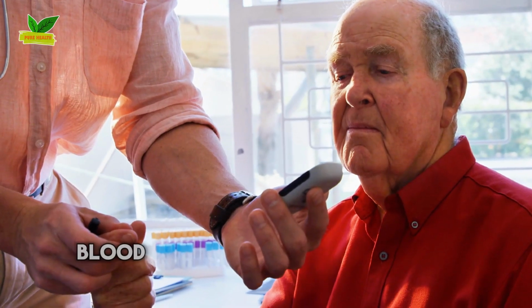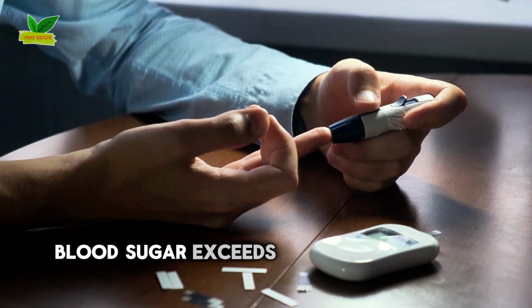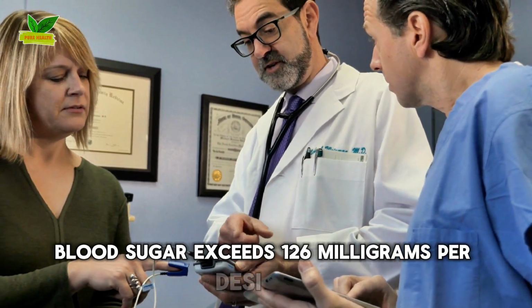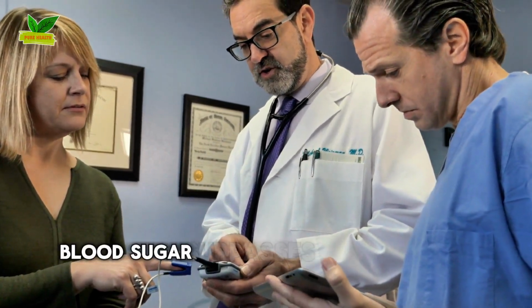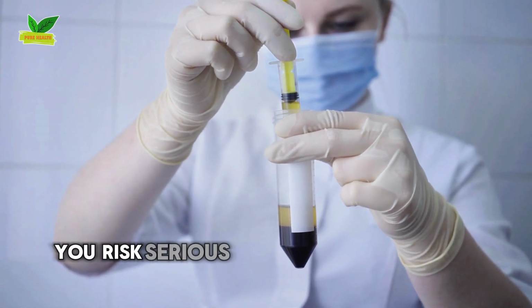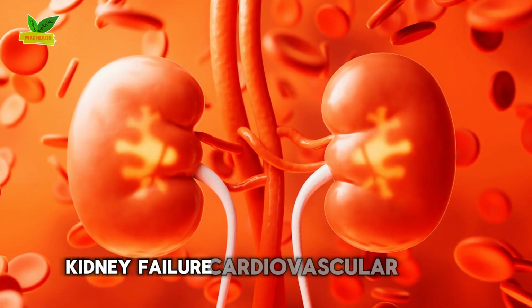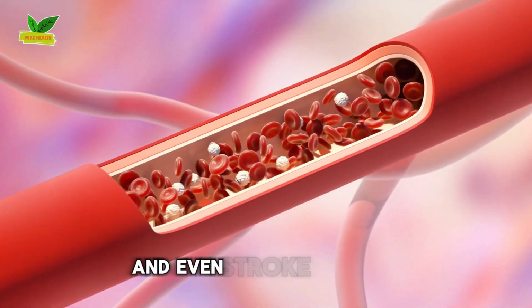Do you know what blood sugar levels are considered dangerous? If your fasting blood sugar exceeds 126 mg per deciliter or your post-meal blood sugar surpasses 200 mg per deciliter, you risk serious complications such as nerve damage, kidney failure, cardiovascular disease, and even stroke.